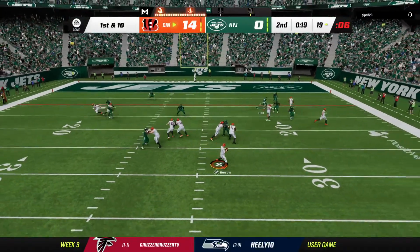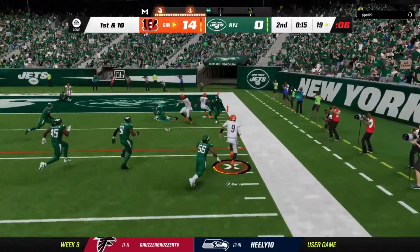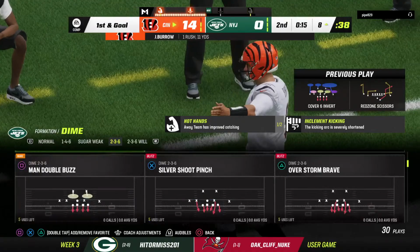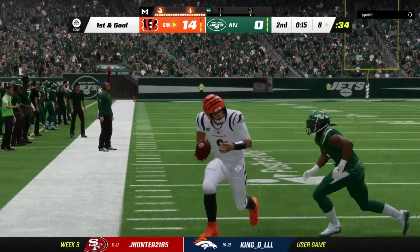From the red zone now, they'll look to throw. Flushed to his right, and he will reach the 8-yard line before going out. Nothing open downfield. He keeps it himself for 11 and a first down.